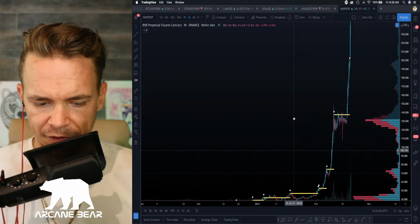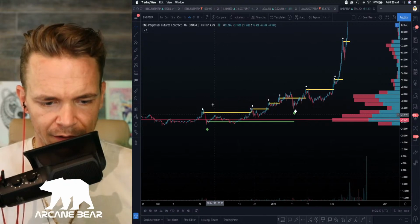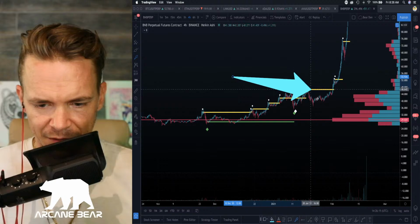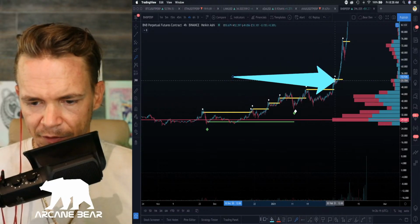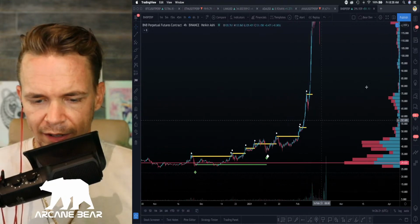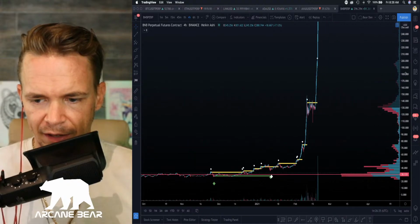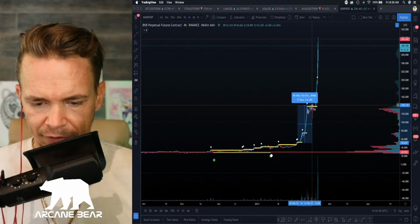Here we had our primary trading range back here with our series of SOS, LPS, SOS, LPS, and then the finality of the breakout here occurred just in the beginning of February. So again, this kind of just goes to show what happens when you leave a market trading range, and the amount of pressure that can come out of that if it's been building long enough.